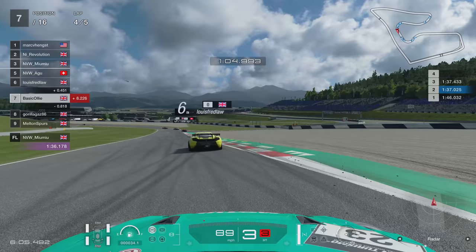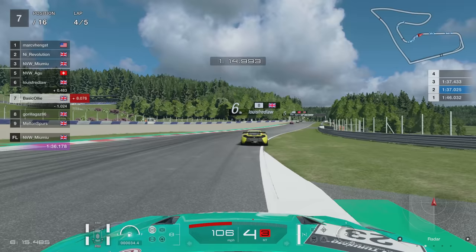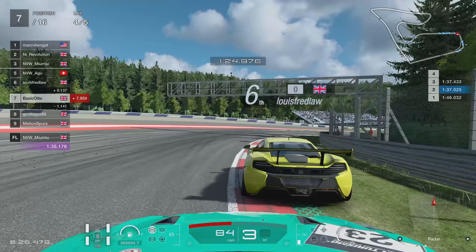I started at the back of this one to make it a little bit more entertaining, and I think it's gone well so far. We're up to P7. We were quite close, I believe, to the guys up ahead. But we have a little bit of contact from that guy, and now we're going to have to overtake this guy again. I think it's Louis Fredlaw again. Probably butchered that, so I do apologise, mate.